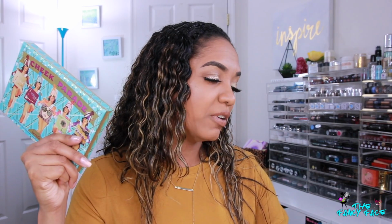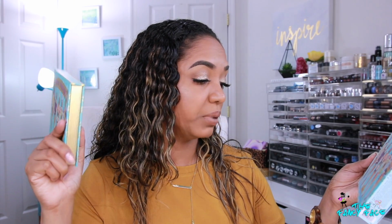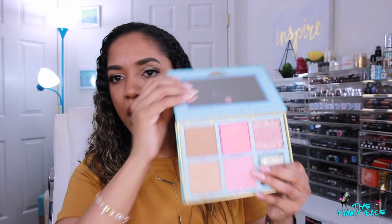But this time around they have this Cheek Parade palette, which has 5 of their blushes and bronzers. And I said, you know what? I'm going to go ahead and try this set out since it's 5 products. I don't have to individually buy shades. I can just buy a palette with 5 of their products and try them out.